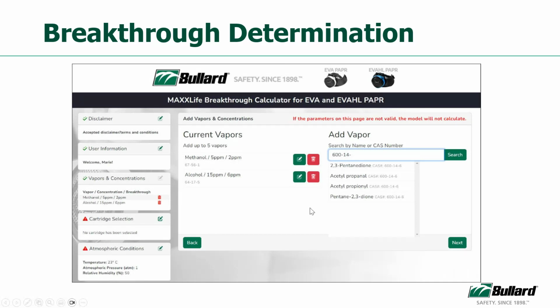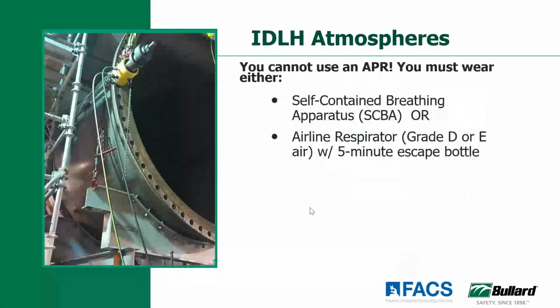So this is something that you can use to determine that change out schedule for your respirators. All right, let's look at an IDLH atmosphere. Remember, immediately dangerous to life and health. We're not going to use an air purifying respirator in this situation. We're going to make sure that we're using an atmosphere supplying respirator, so either the SCBA or the airline respirator.